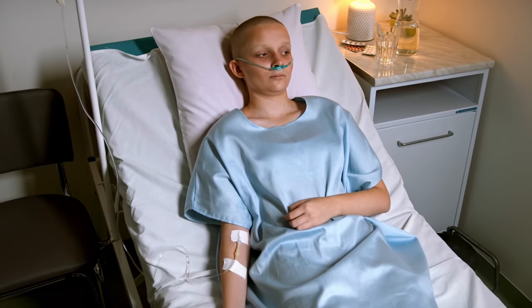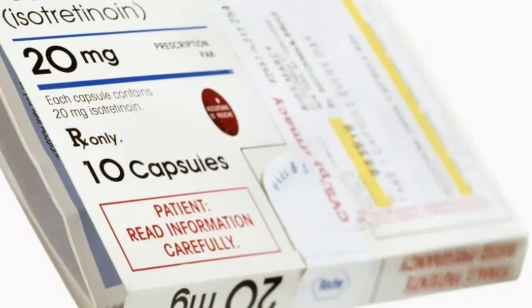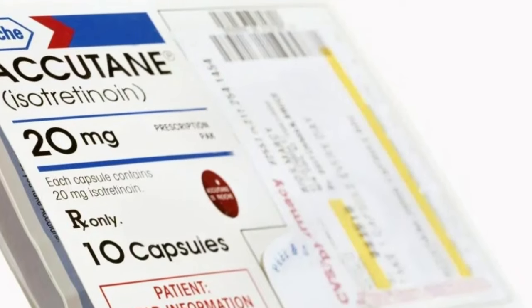I'm sorry if I scared you, but it's really important to know exactly what you're getting yourself into and what the risks might be when you decide to use such powerful acne treatments. Okay, so what is a safe treatment routine you can follow to cure and prevent acne?